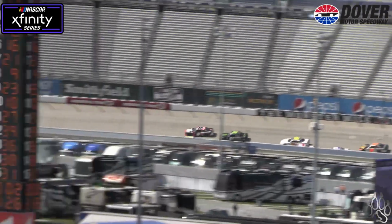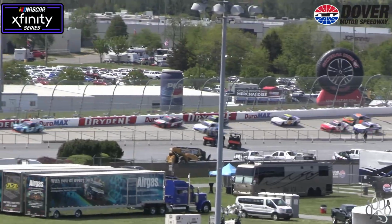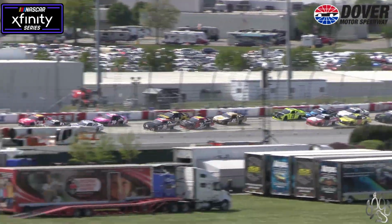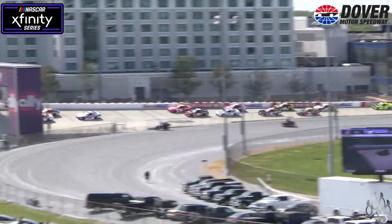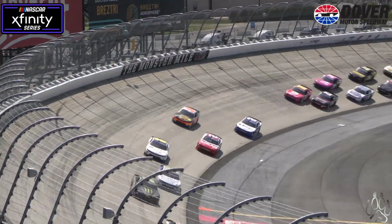Allgaier gets a great start. He will pull away immediately as they exit turn number 2. Now here comes Henrik to the inside of Josh Berry. That's a side-by-side battle for second. Henrik with a strong run off the top. He'll take second. Around the outside, Ty Gibbs to third.